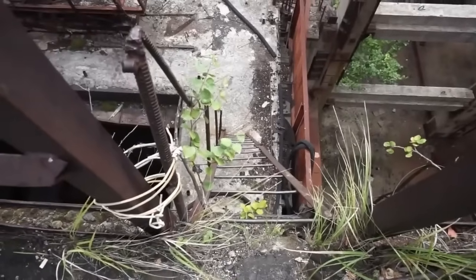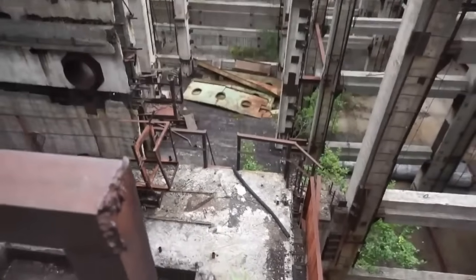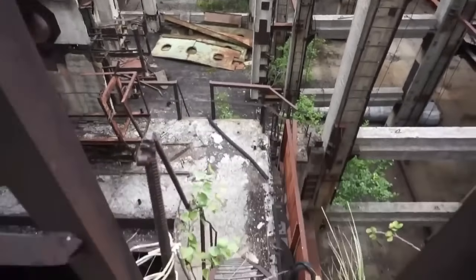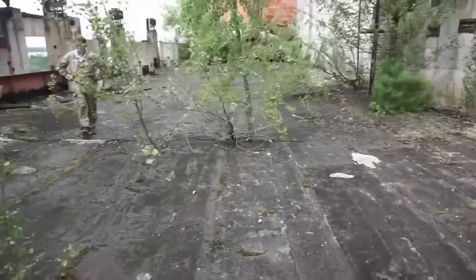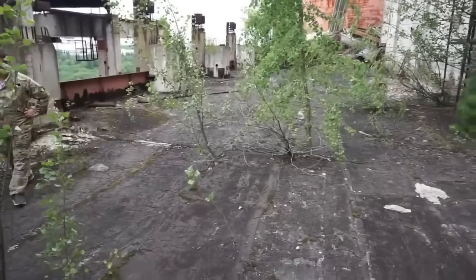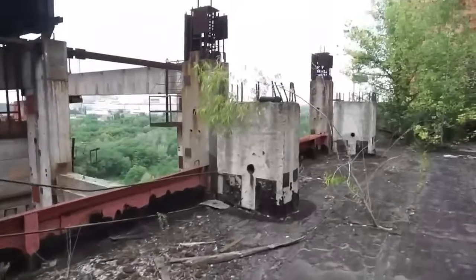I ain't gonna lie to you, that was absolutely petrifying. I mean, you know that I'm getting better at heights now. Look, just look how high we are. But that was a shaky little ladder. Check this out as well. We're near enough on top of reactor number 5, and yet there's trees growing. That's bizarre. Oh my god.